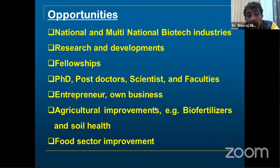You can also work in food sector companies, because nowadays the main concern is food security, food hygiene in India also, and food lifespan. So you can work as a food scientist, or also develop some functional food through research and development in industries.